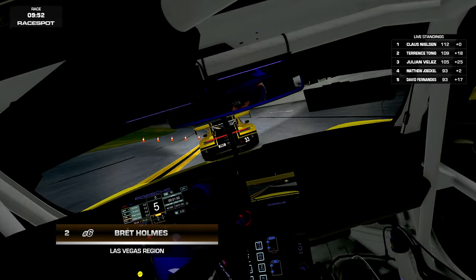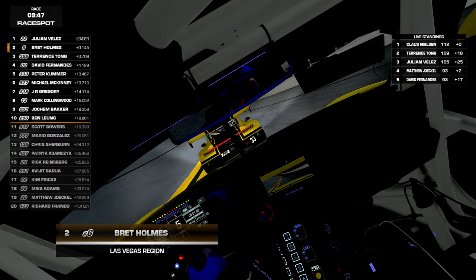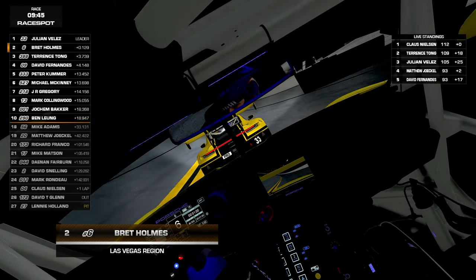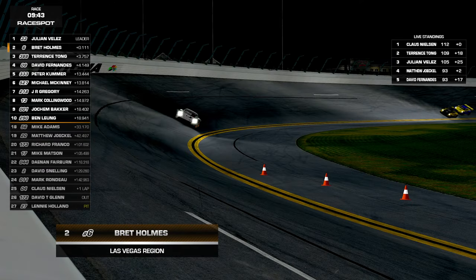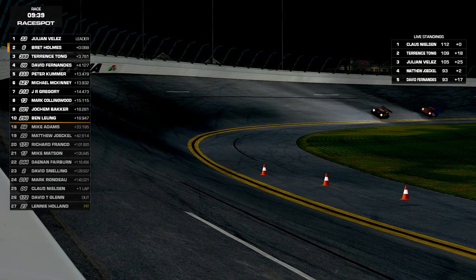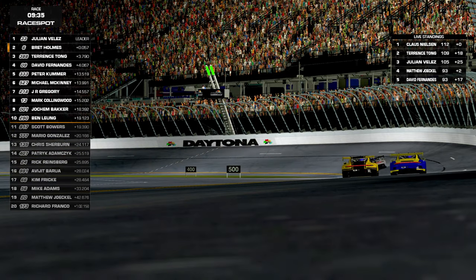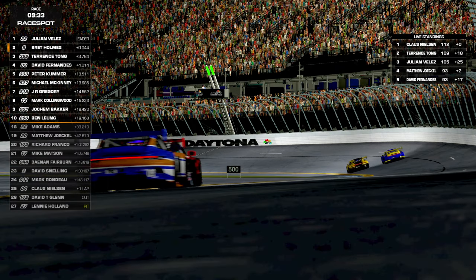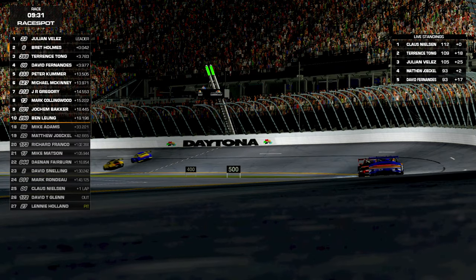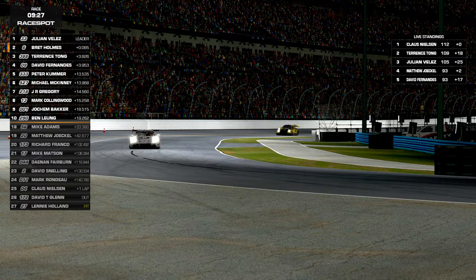Holmes right on the rear bumper of the number 33 as we hop on board, watching them fly through the banking of NASCAR 3 and 4. He's got a good run. Is he starting to time those runs now to figure out what it takes? Because we can sometimes see drivers snipe the win right at the line. Yeah, indeed. He's probably testing that out just behind him, coming across the start-finish line here.